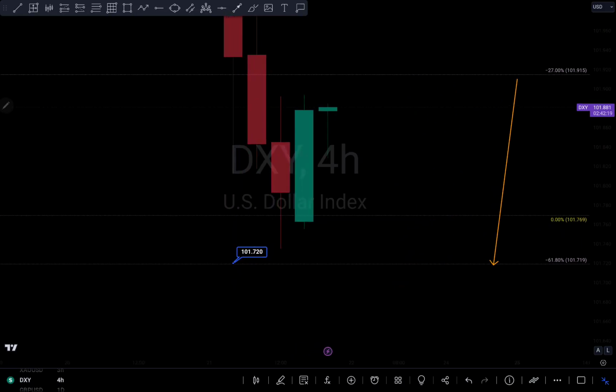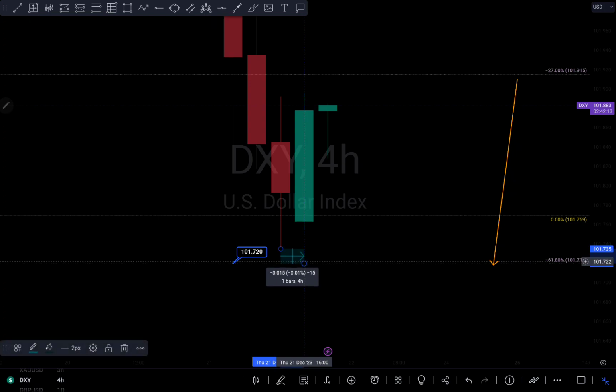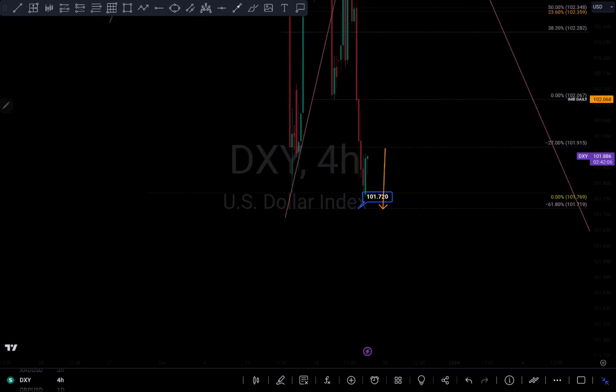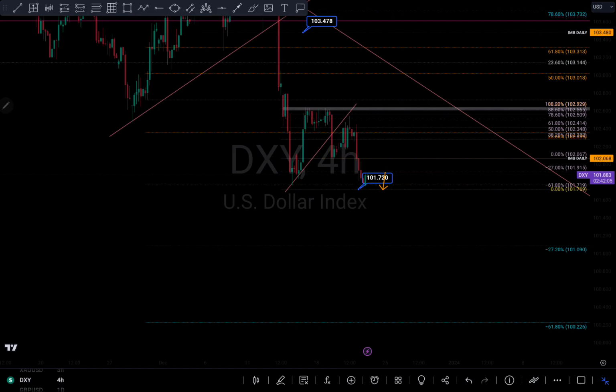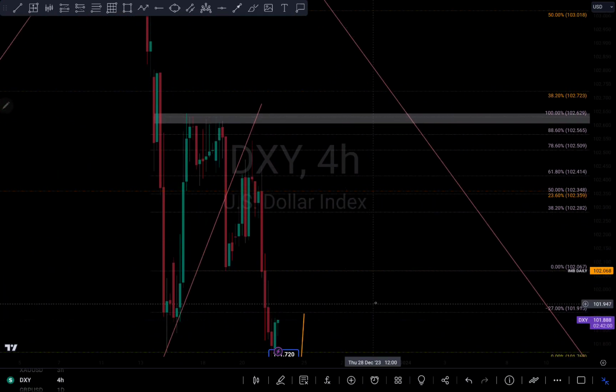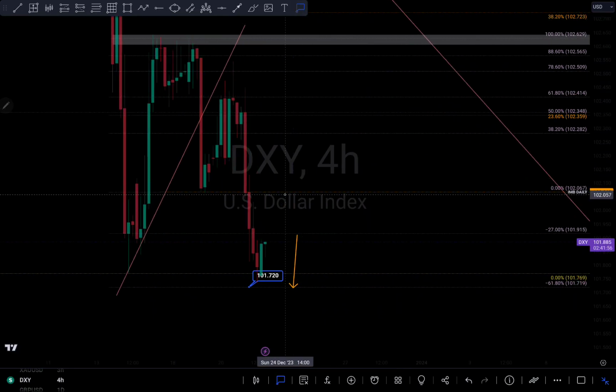If I zoom out a little bit, and let's just see from where it stopped right here, just about 15, right? Just about 15. So we can see that it almost got to that level right there. So I'm just going to watch and see how that plays out. But like I said, if we push to the upside, let's watch out for around this area right here.